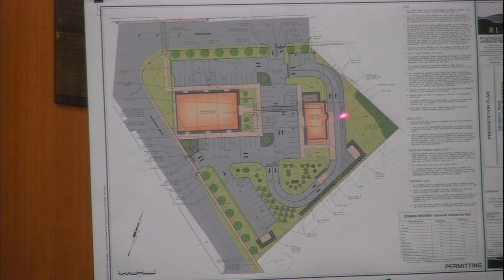The nice thing about this is there is a significant amount of stacking as people leave, and believe it or not, that ends up being a problem with some of these Dunkin' Donuts, where when people leave, if they can't get out of the site, it can stack back into the lane. So that's another thing that will be very helpful. And we'd expect that people that want to go eastbound would take the right out here, or if they want to get out and take a left, you go to the light and take a left down Damon Road to the intersection.